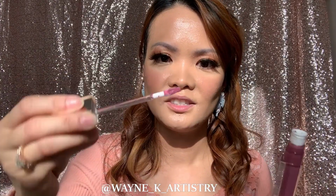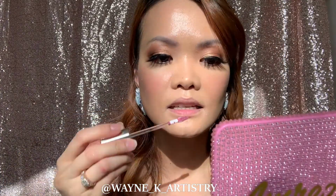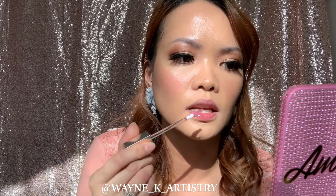Now let's move on with this lip balm gloss. So that's how the applicator looks. Ooh, so now I know what they meant by cushiony feel. It feels really soft, and I don't know how to explain, but yeah, that's the right term, cushiony. And this applicator is absolutely mistake proof.